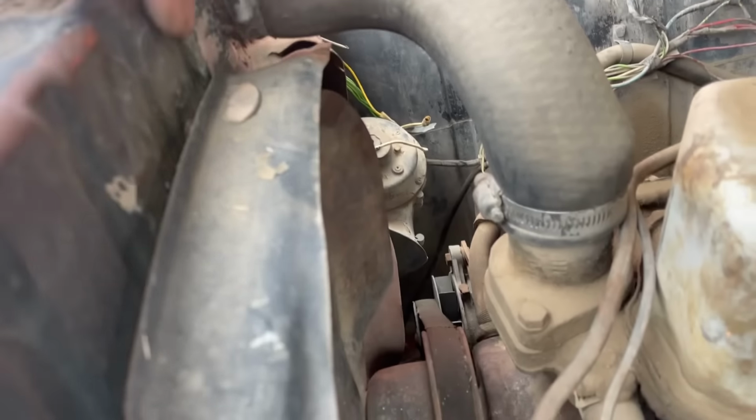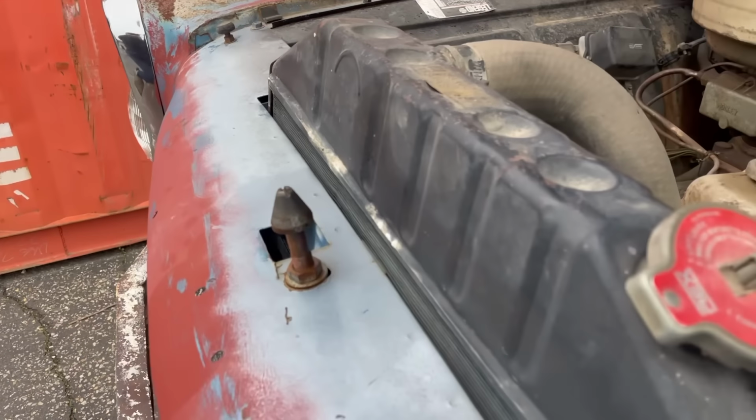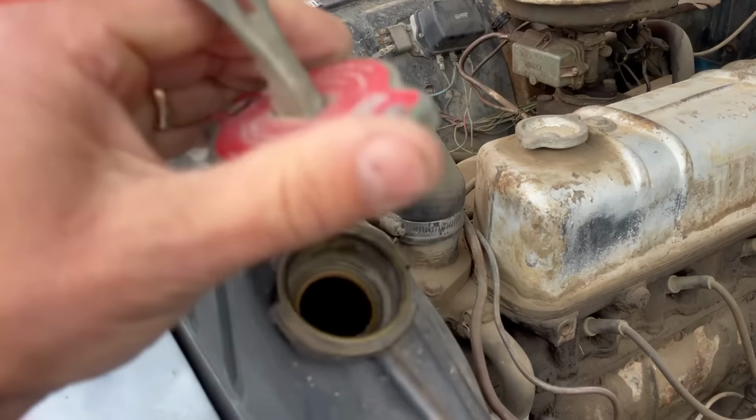I did find this. So it obviously had a coolant leak. It looks like they used Bondo. Oh, they used Bondo to patch a coolant leak, which is kind of ghetto. But back in the day, who knows what they had. So I don't know if you could even get a radiator for this, but I did bring some water. We're currently in California. It doesn't freeze here. So it's pretty clean in there.